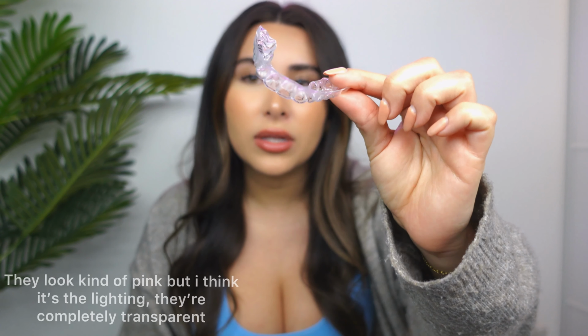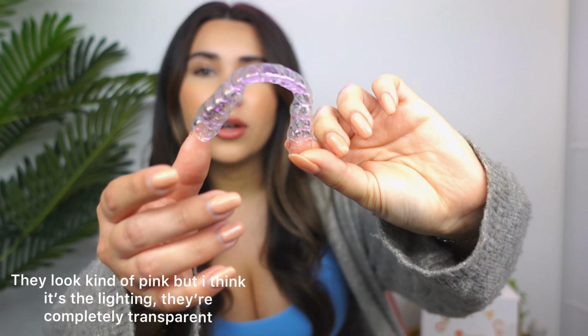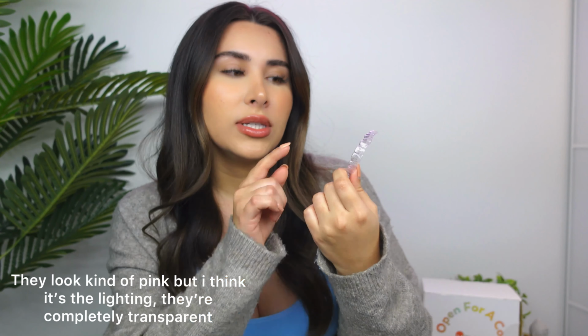So these are the aligners. Well, these are retainers, but the aligners look exactly the same. It's the same thing. And this is what they look like. Also, if you're wondering, they do have a serial number here. That's the black stuff you're seeing. It also says R on this one because it's retainers. But for my aligners, at the end, they all had a number, like 1, 2, 3, 4, 5, so you know which set of aligners it is, and that is perfect because sometimes you can confuse them. So that's amazing. This is what they look like, and let me put them on for you guys.